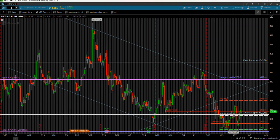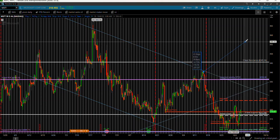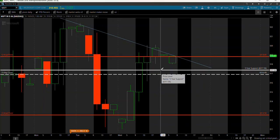Microsoft, resistance. Microsoft still showing a little bit of weakness here, so just keep this one on watch. That's all I can say. We're above Friday's close, and we're right into a critical pivot area, trying to decide to go higher. So I'd just keep an eye on Microsoft right here. Put a trend line right there. See this morning, Microsoft potentially breaking above this trend line right out of the gate.